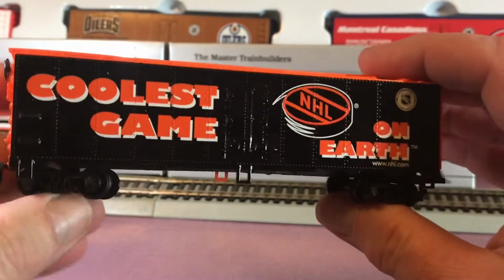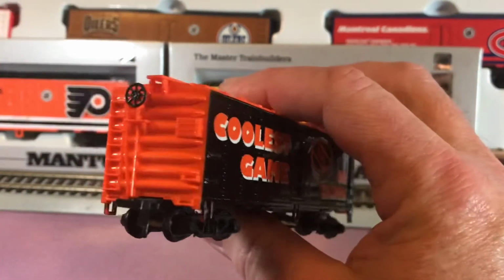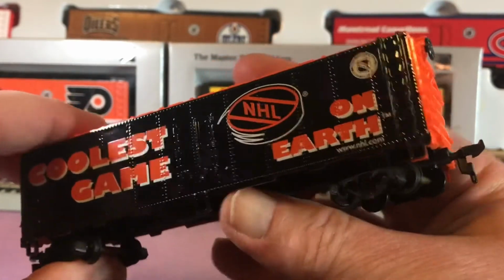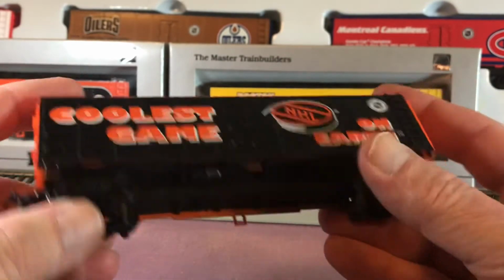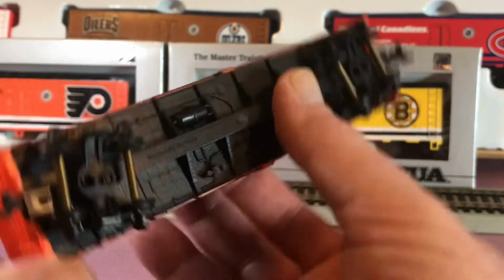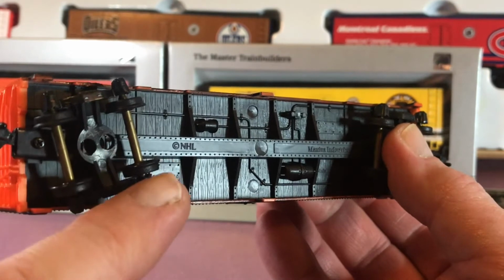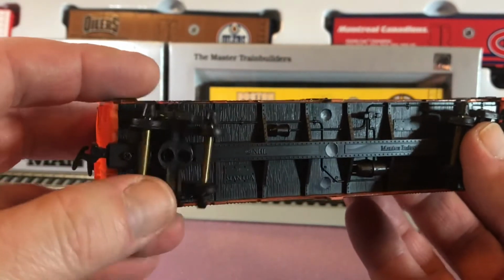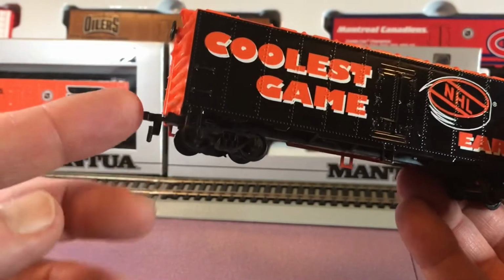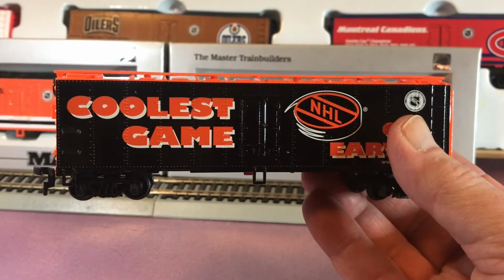Okay, so this is one of the cars we took out of the box. And it's the Mantua metal reefer. They were all done in the metal reefer. You can sort of see the reefer door. And on the bottom of every car, there we go, a little black sticker. That's actually a sticker on there that says NHL. And this has the horn hook couplers, which, if I ever run this, it'll run as a set. So I just may leave the horn hook couplers on all these cars.